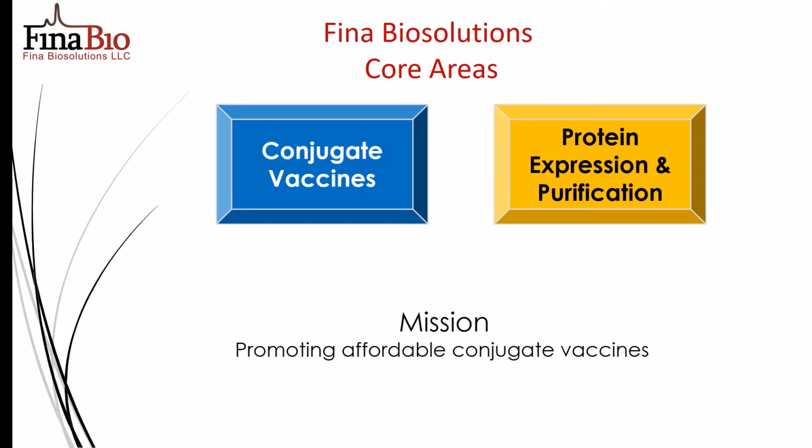Fina Biosolutions' core area is in conjugate vaccines. Conjugate vaccines are vaccines which need to be chemically assembled and include vaccines for strep pneumonia and meningococcal disease. These conjugate vaccines are among the most complex and expensive of routine childhood vaccines. Part of our mission is helping to make these vaccines more affordable for low-income countries. My specialty area is in the chemistry of conjugate vaccines, and much of our expression and purification work is geared towards reducing the cost of the protein component of conjugate vaccines.